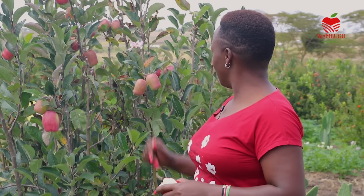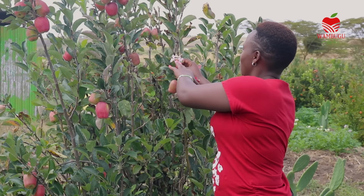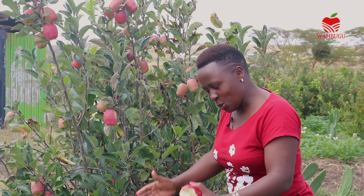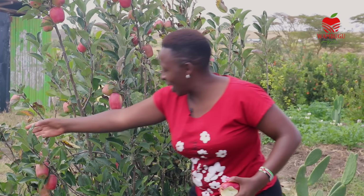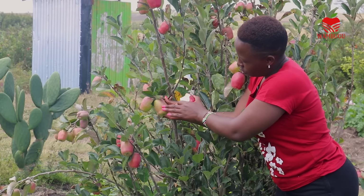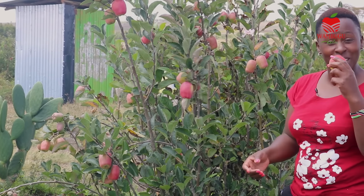So this is the apple. As you can see, you see this flowering. This one is coming for the next harvest. So this plant, you enjoy from the time of planting, you only need to boost it up to 9 months. From there, stages, as you can see, this one is very small. We have this one, which is almost to be harvested. And now we have this, what I'm eating. I will not stop eating.